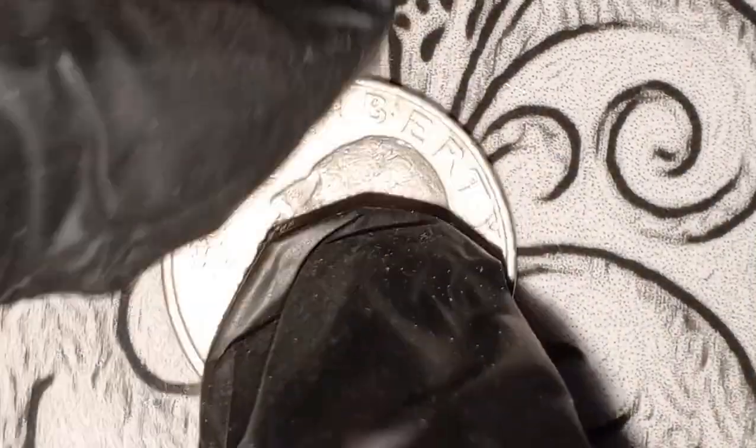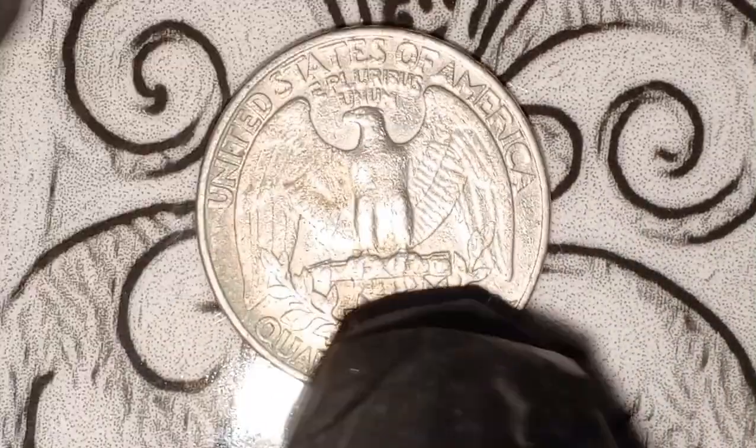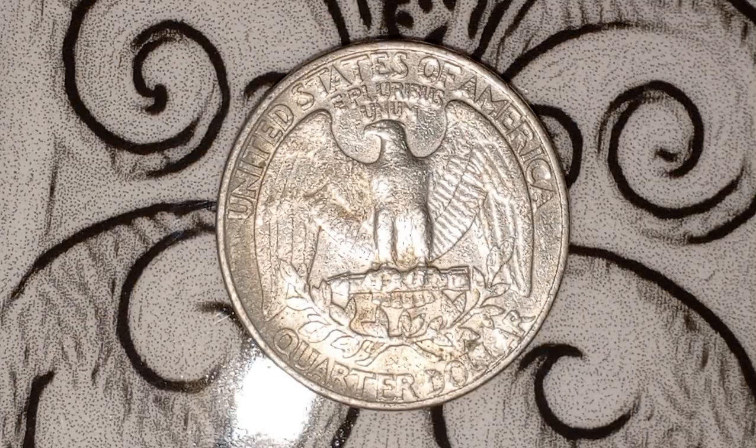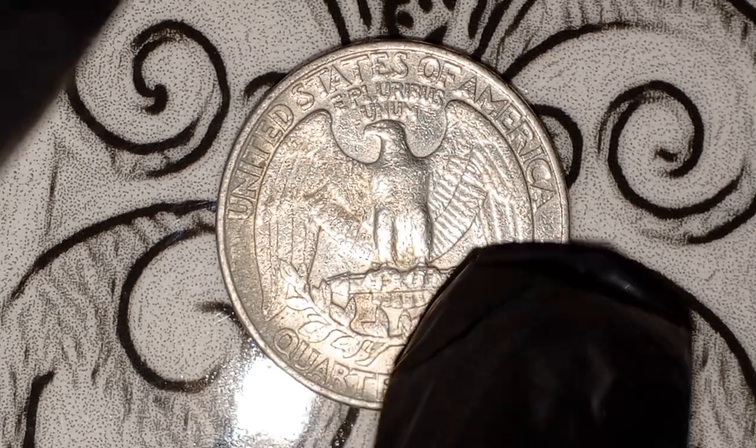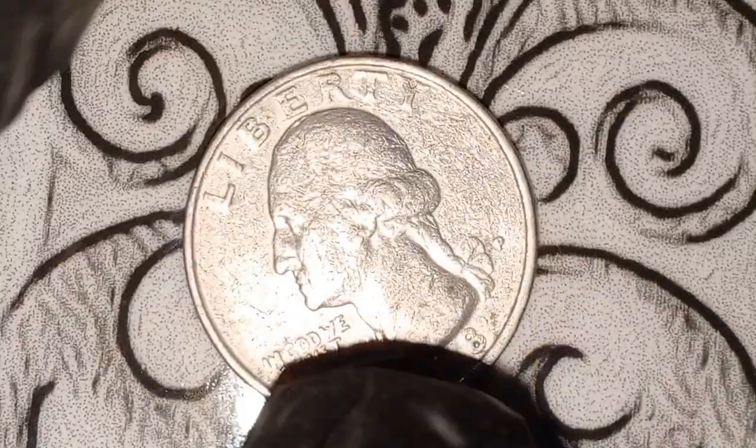Take a look at the 8 in 1988. You can clearly see a shadow or second strike next to the main digit. The L in Liberty is another giveaway, often showing a double outline. These are the kinds of subtle details you should be looking for when you're inspecting your 1988 Washington quarters.